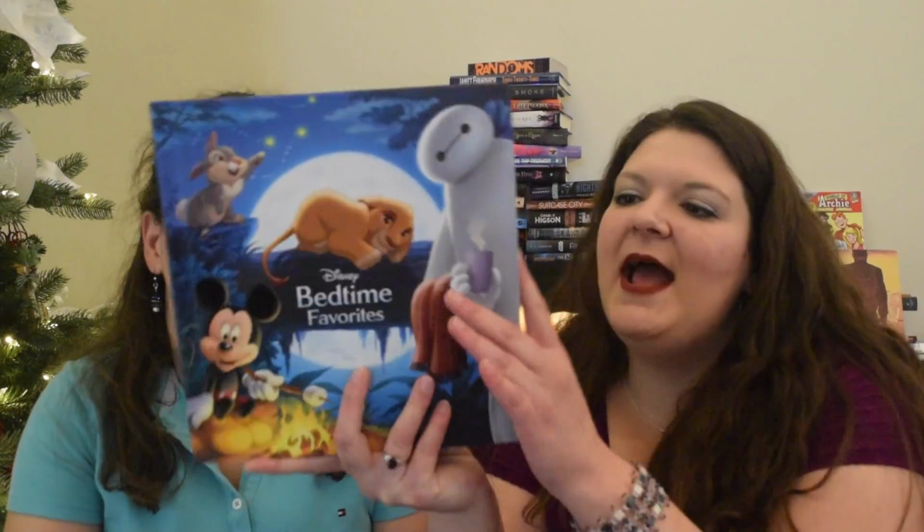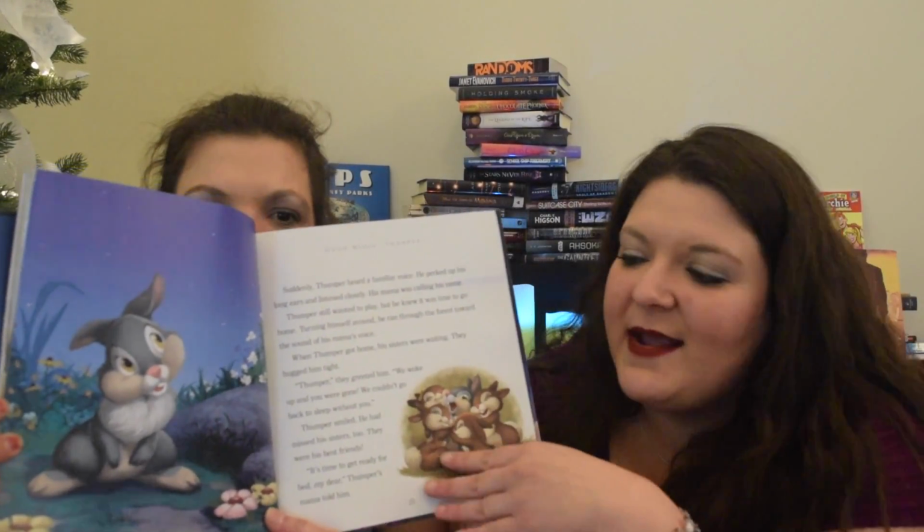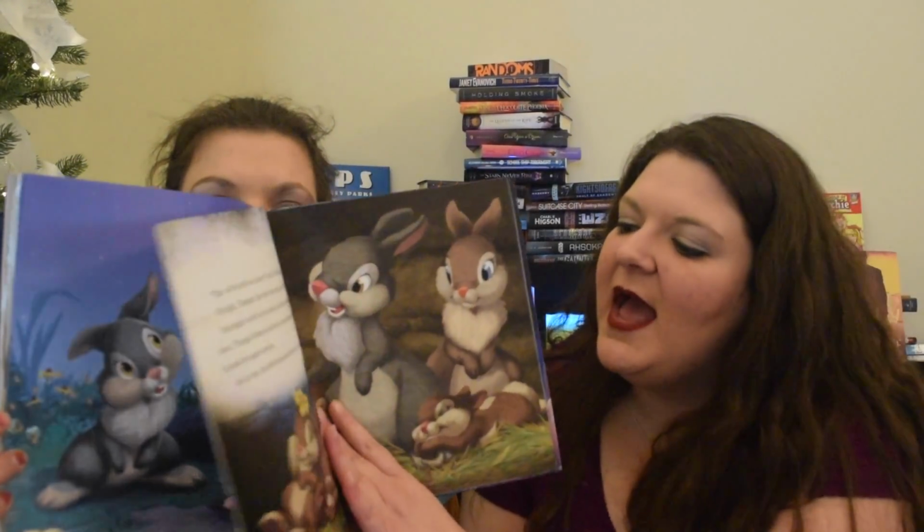My first one is Disney Bedtime Favorite. And look at these pretty gilded edges. This one has just absolutely beautiful pictures. Look at that one, a Thumper. The words are big, there's not too many on a page, and my favorite part really is the pictures.